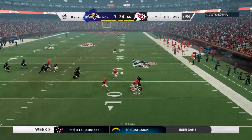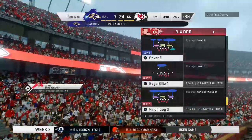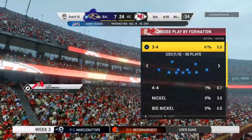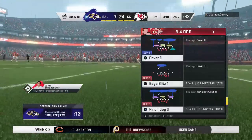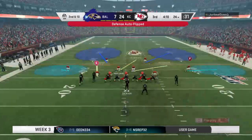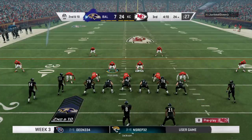Escaping the pressure right, and incomplete as he was knocked as he threw it. And it took the ball off course. Oh, that's got to frustrate him a little bit because they nearly got to him there, and it would have been the first sack of the game. Instead, they're able to influence the release, and they did force the incomplete pass. From the 24, they'll go again on 2nd and 10.